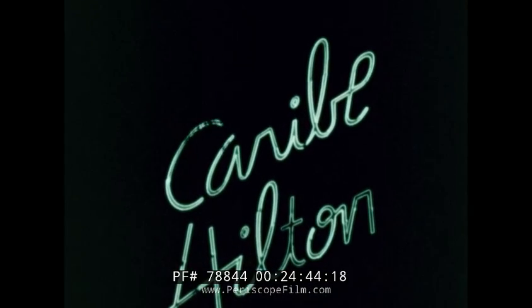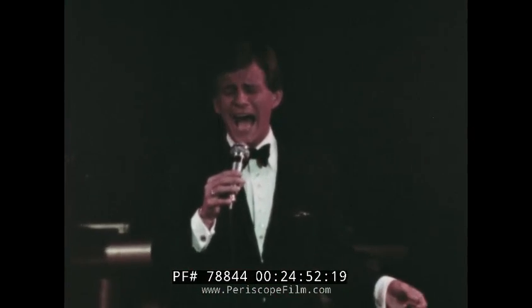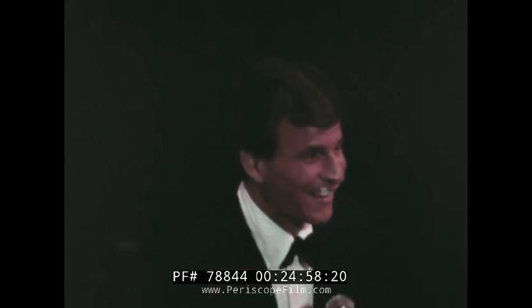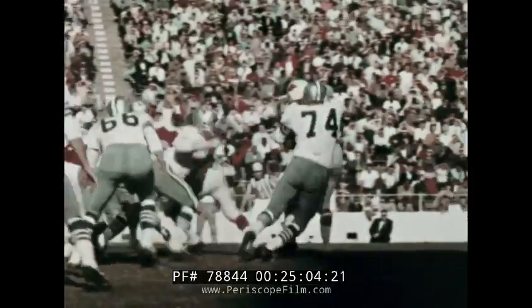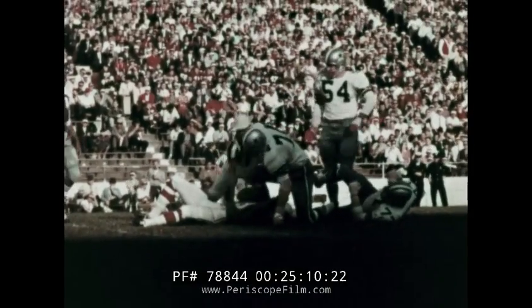The Guard also numbers prominent figures in the fields of entertainment and sports among those in its ranks. Here is Bobby Rydell, popular singing and recording star, seen here performing at the Caribe Hilton in San Juan, Puerto Rico. Bobby is a specialist 4th class in the Pennsylvania Army National Guard. Bob Lilly, 6 feet 5 inches, 255 pounds. All-pro defensive tackle of the Dallas Cowboys of the National Football League. Airman in the Texas Air National Guard.